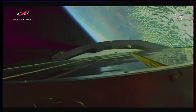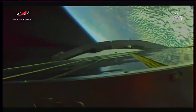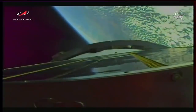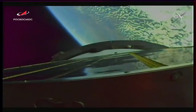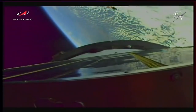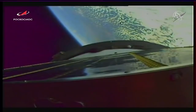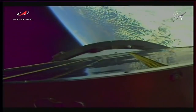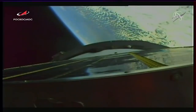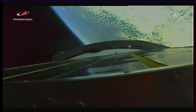280 seconds into flight. And we have second stage separation. Soyuz traveling almost 10,000 miles an hour, 97 miles in altitude, 287 miles downrange from Baikonur. 310 seconds. 5 minutes, 15 seconds into the flight.